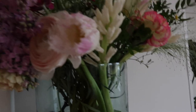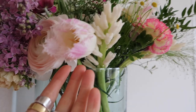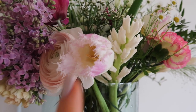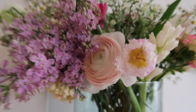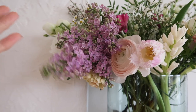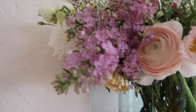There's some really beautiful flowers. Let me give you a little close-up. You all know that I absolutely love tulips anyway, but these ones with the little frilly edges on the petals, stunning. Absolutely stunning. This one as well, beautiful. I love this. It literally reminds me of wildflowers in the field during spring. I love it, and the colour is stunning.